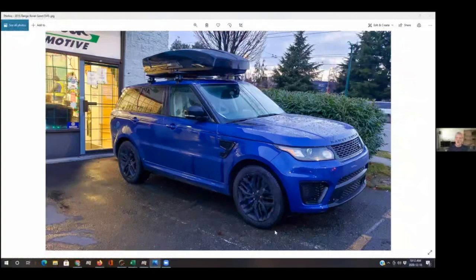So that's a lot of horsepower that we're getting used to, I guess, with these big SUVs. We know it performs really well. Is it reliable? Yeah, I'd say so. I mean, it's a Range Rover. We talk a lot about the reliability issues.